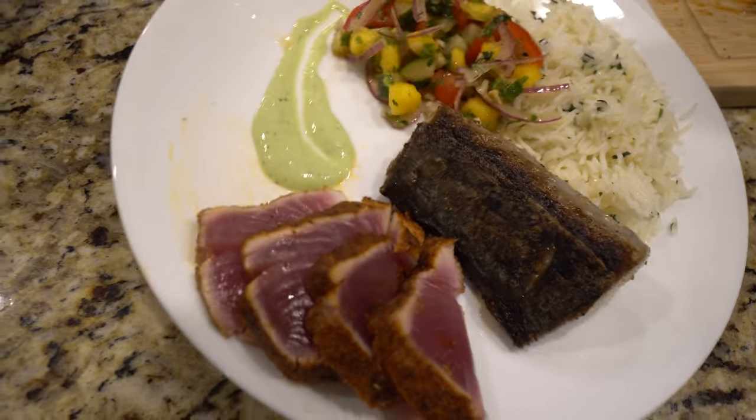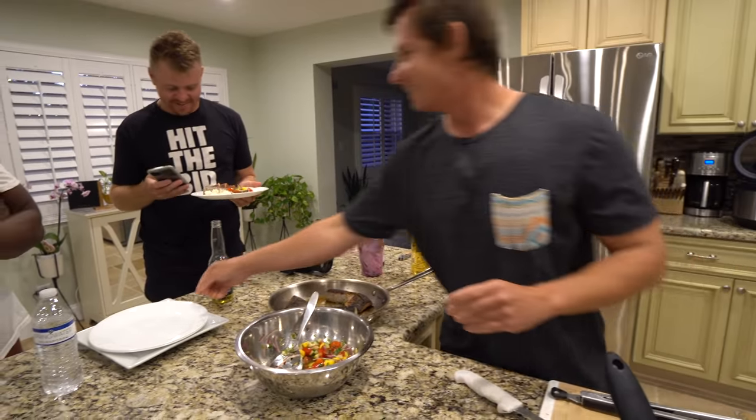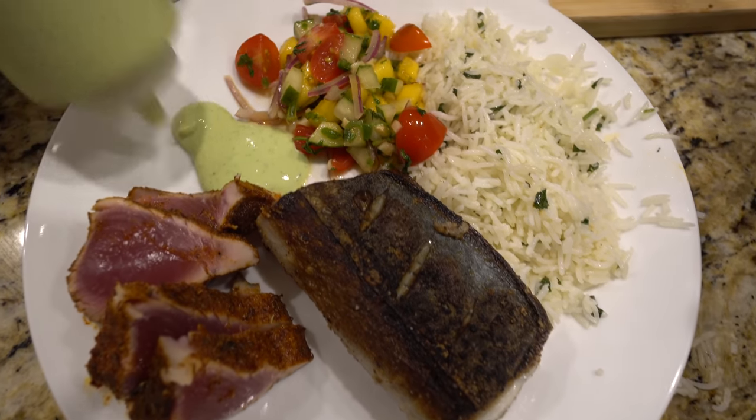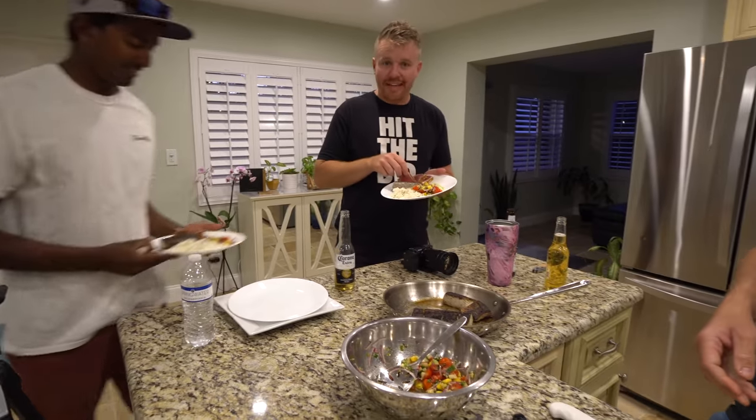All right, there's the first plate. Look at this. I gotta grab this. Wow. Sorry, this plate's not as pretty. Thank you very much. You can sit down. That tuna is insane. Is it? Insane. So I've really been waiting to do this.